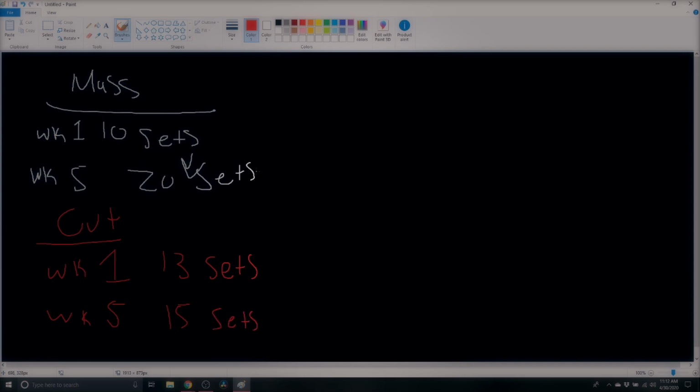So while massing, I think that you start a little bit lower and end a little bit higher, and then while cutting, you have a little bit more narrow of a window there. So that's what I think for volume while cutting. Now, what about intensity? Well, regarding your intensity, and I am going to come back on the screen here.